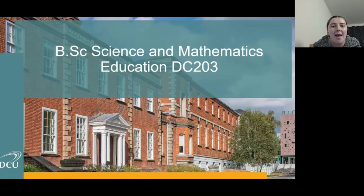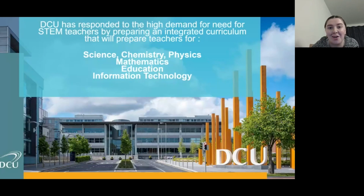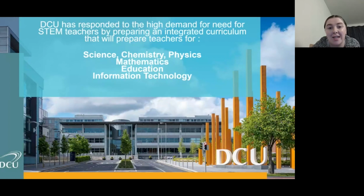Okay, so there's a huge demand for STEM teachers across Ireland, and that's in particular for chemistry and physics. So DCU has responded to that, and now we have a course that brings you to the point where you can become a fully qualified teacher at the end of 4 years. So instead of doing a master's degree, just education, and then doing your course content for your subjects for your undergrad, you do everything in 4 years.